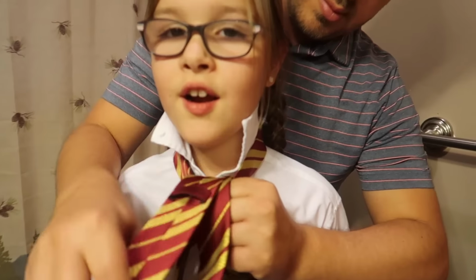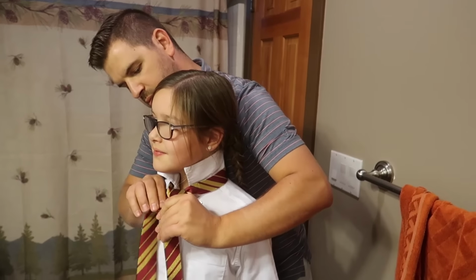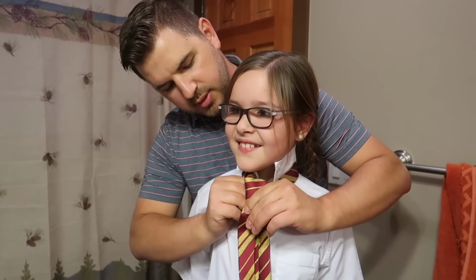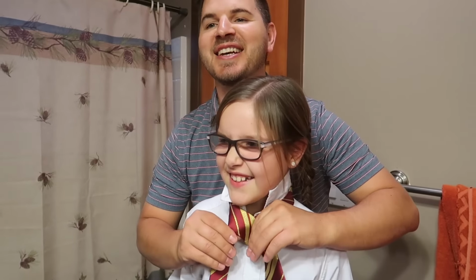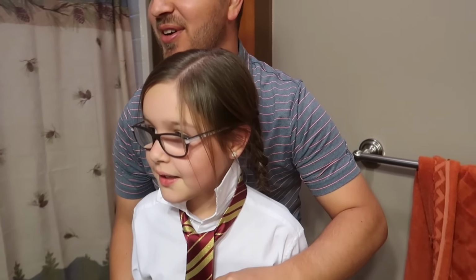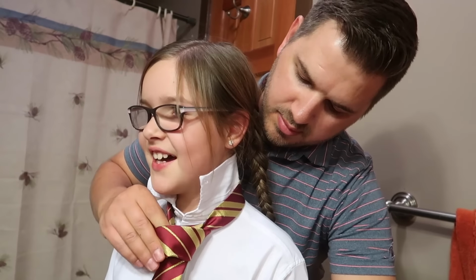Elise, what are you being for Halloween? Hermione Granger. Hermione Granger, and she needs a little help with the tie. And I cannot help her with a tie whatsoever. Daddy to the rescue. Sometimes it takes a couple tries. We'll see. Do you want to try saying that again? No, I got it. One time I have it. Oh, it's a little short, so we're going to try again. I've never worn a tie.